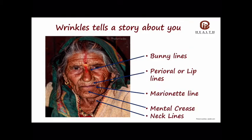Let us have a look at another picture. There are certain lines going just beside the nose. These are called bunny lines. There are some lines just above the lips over here. So these are called the perioral or lip lines. If you have a good look at the picture, there is certain drooping beside the lip lines. So these are called marionette lines. There are certain lines over the chin. These are called mental creases, and obviously some lines over the neck. These are called neck lines. So according to the position on the face, all these lines have been classified.